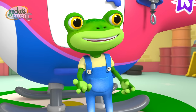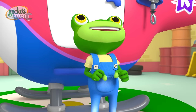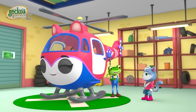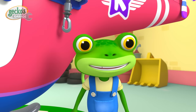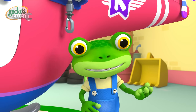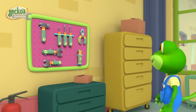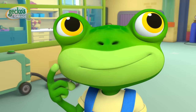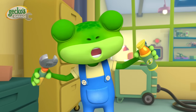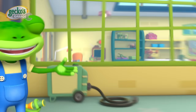I have an idea how we can deliver and serve the ice cream toppings straight from the sky. Buena idea. But how? We'll update Helena's grabbing arm to dispense these delights, and also add some colour. Then everyone will know she's there to serve toppings from above. What tools do we need? Wrench, spray paint. Gecko's garage, time to fix. Gecko's garage, let's fix this.